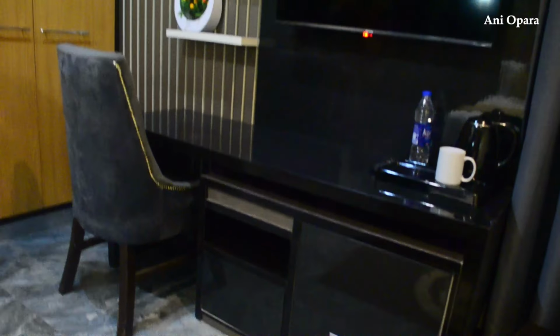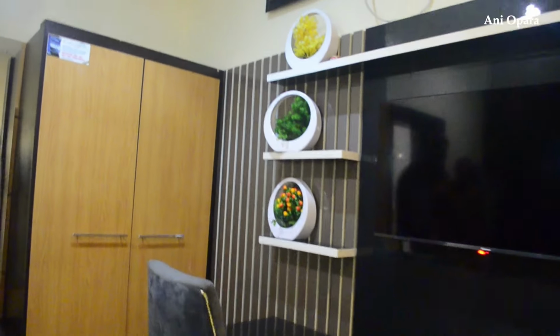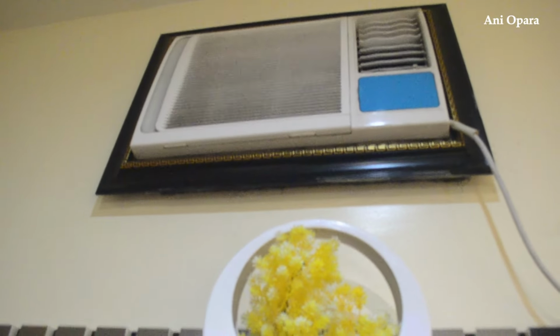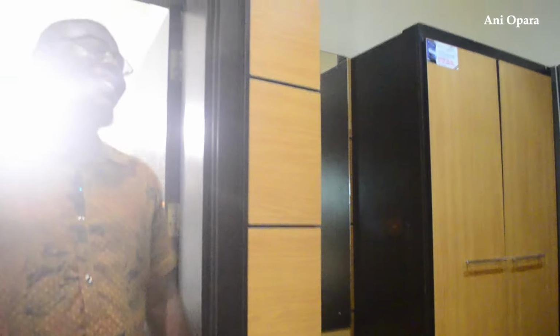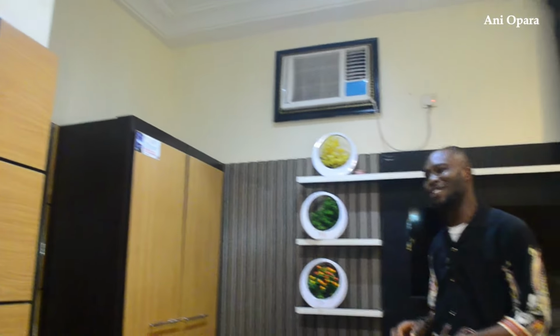You can see how well furnished it is, with the high gloss. This one is actually very nice, with the unique flowers. Just in case you want to make your engagement or proposal, you can use it without having to buy any other flower. Just present it to the lady: can you be my wife? We actually offer services like that free of charge.